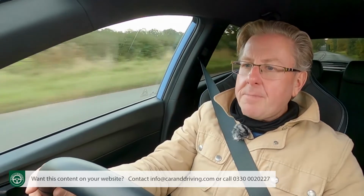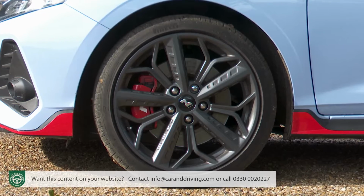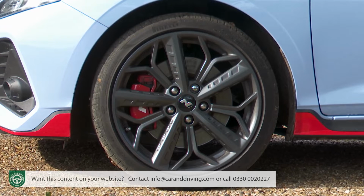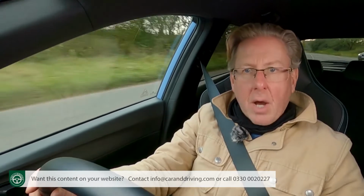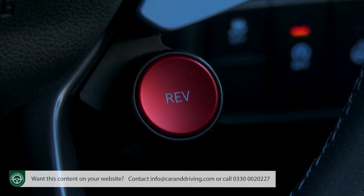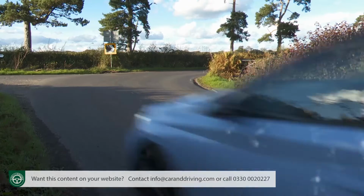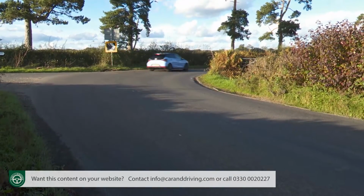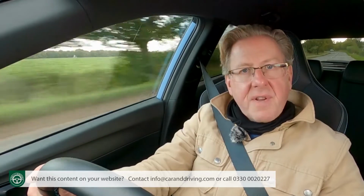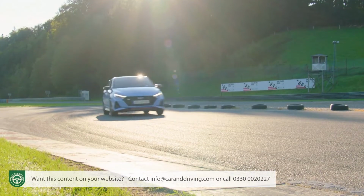Pedal feel from the N Performance braking system is great, thanks to front discs increased by 40mm in size over an ordinary i20. Rev matching can be activated separately via this big red button on the steering wheel for sportier downshifts. And body roll is kept well in check by the stiff chassis, reinforced at 12 different points to suit this N model's higher performance remit.